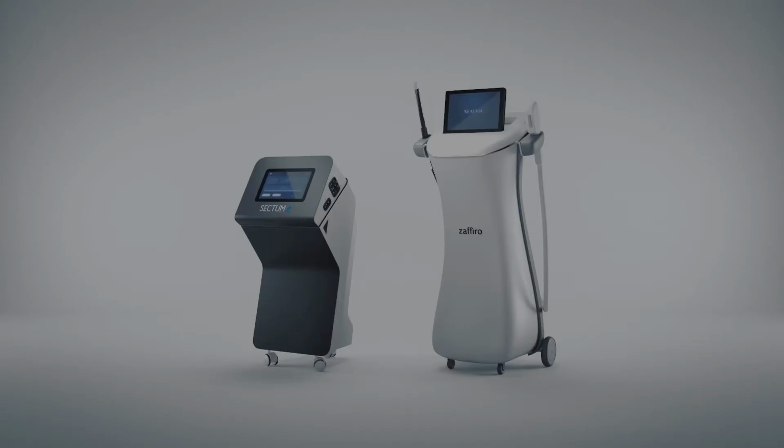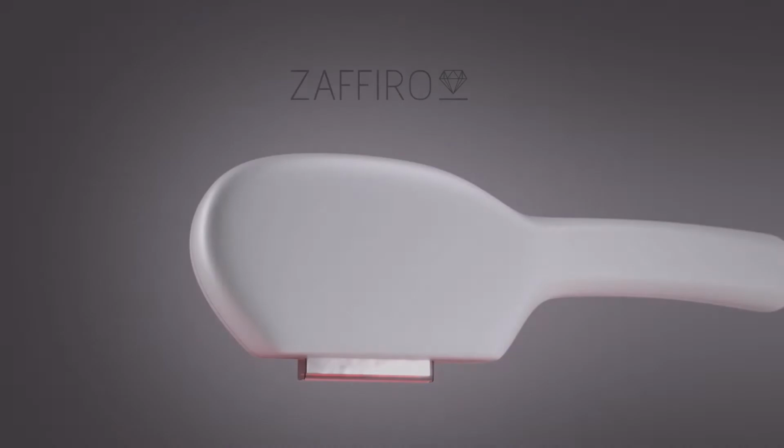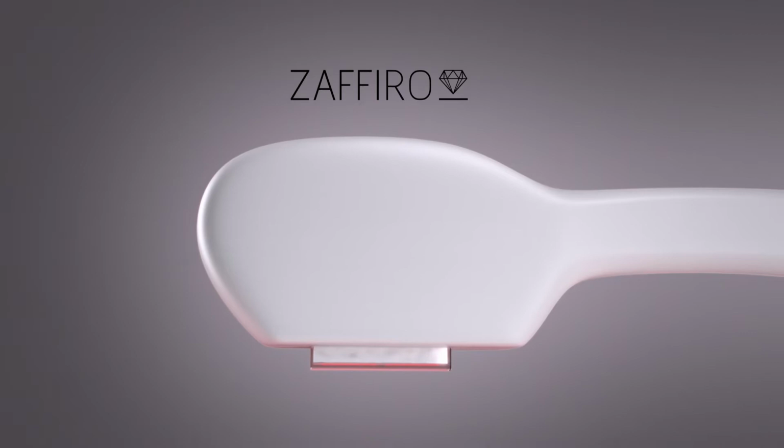Look, there's a Zafiro handpiece. Let's look closer. Zafiro is a medical device made by Neauvia that delivers non-invasive and painless thermolifting treatment, with anti-aging and rejuvenating action not only for the face, but also various body parts.